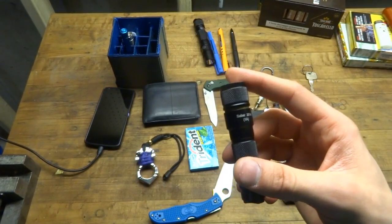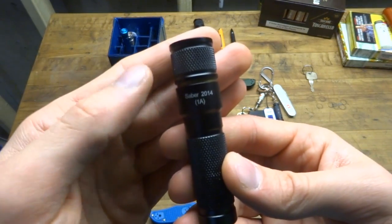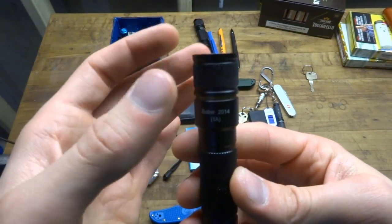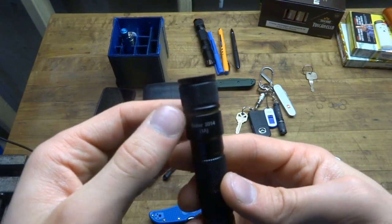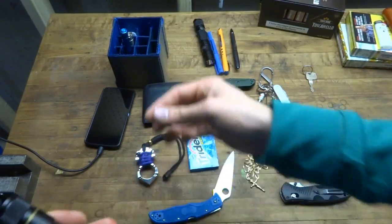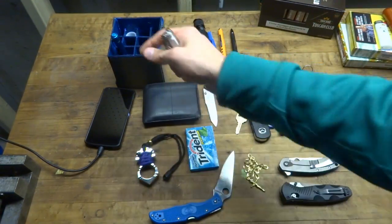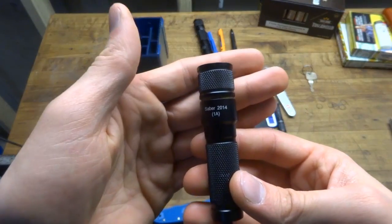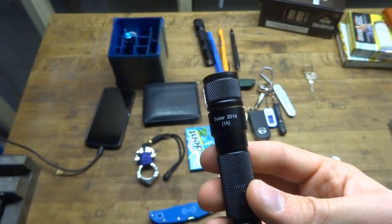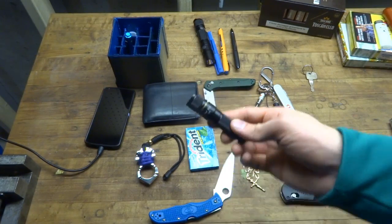Another nice thing I really like about this is that it is a twist top. Generally speaking, I'm not a huge fan of the twist top lights, but in this flashlight, because this usually rides low in my pocket, I don't need to worry about the same problems that I would have with, for example, the T10S or the Preon 2 with the lever turning on mistakenly, because it is a twist top. So that's a nice feature with this light here.